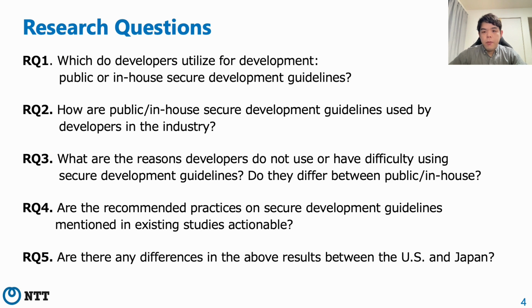Considering this background, we ask 5 research questions regarding the type of guidelines used in industry and its utilization, the usability of guidelines and actionability of recommended practices, and the differences between the US and Japan. To answer these questions, we conducted an online survey of software development professionals in the industry.